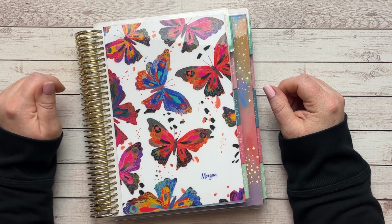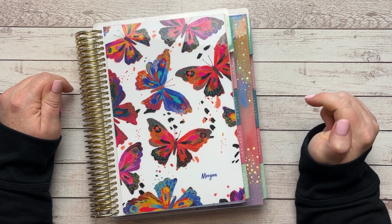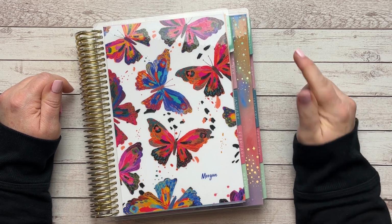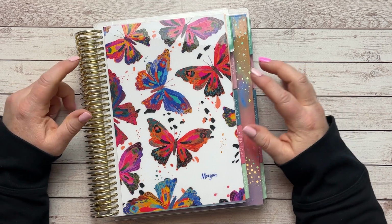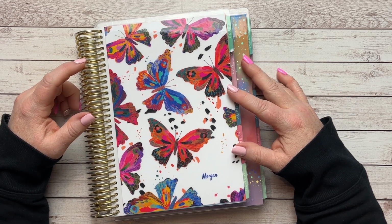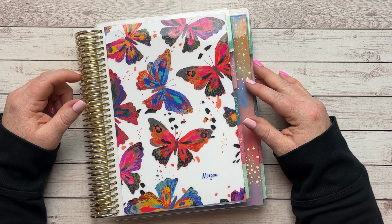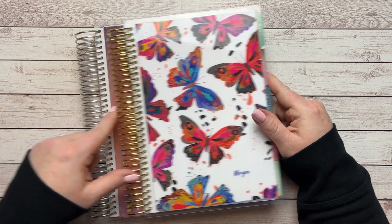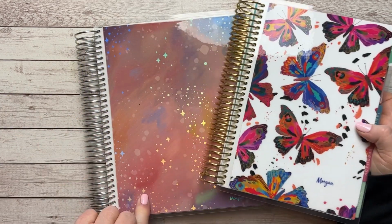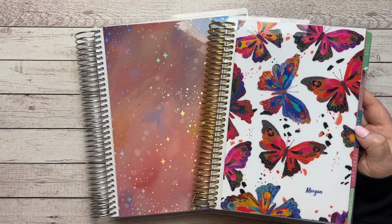And planner playtime. So if you watched my plan with me from last week, I just mentioned in that one how I had been tempted by the Erin Condren warehouse sale, and I bought a couple planners from Erin Condren. I got the A5 Daily Duo, and then I got the 7x9 hourly. So we're just gonna have a little chat.